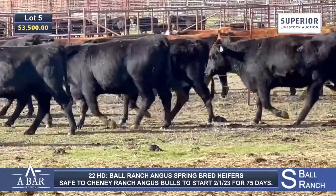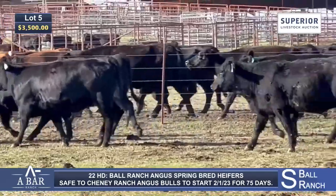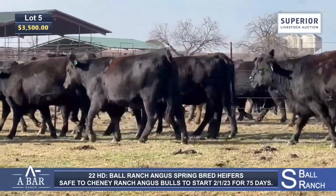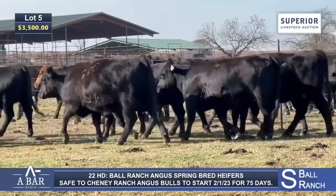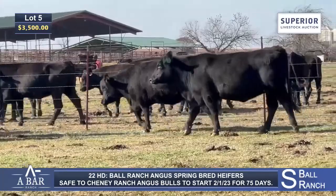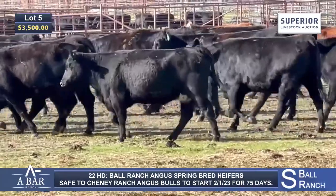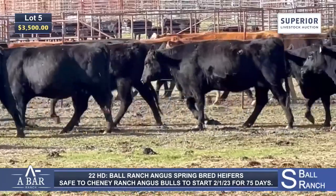All righty. We'll roll the rest of them in here. My other ring help here today is my father-in-law, Dave. He gets all the recognition. We got some awfully good heifers here today. You talk about pretty sets of cows whenever these things calve, there's going to be some awful good cows.